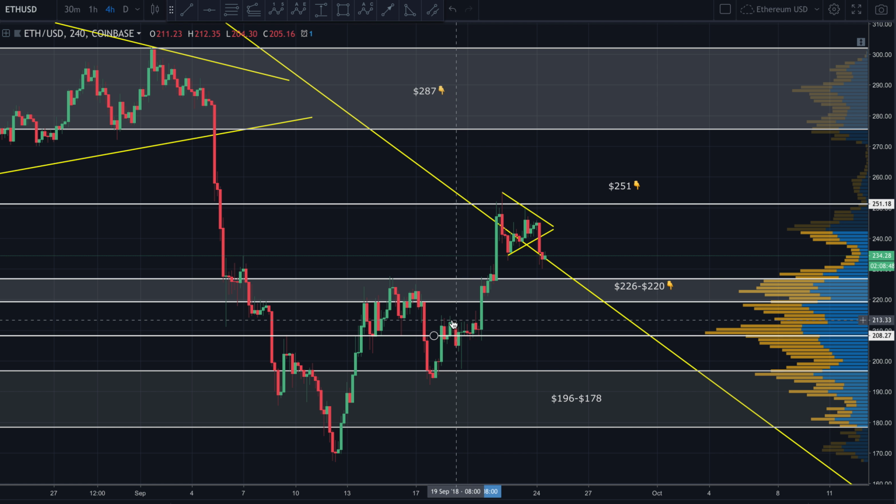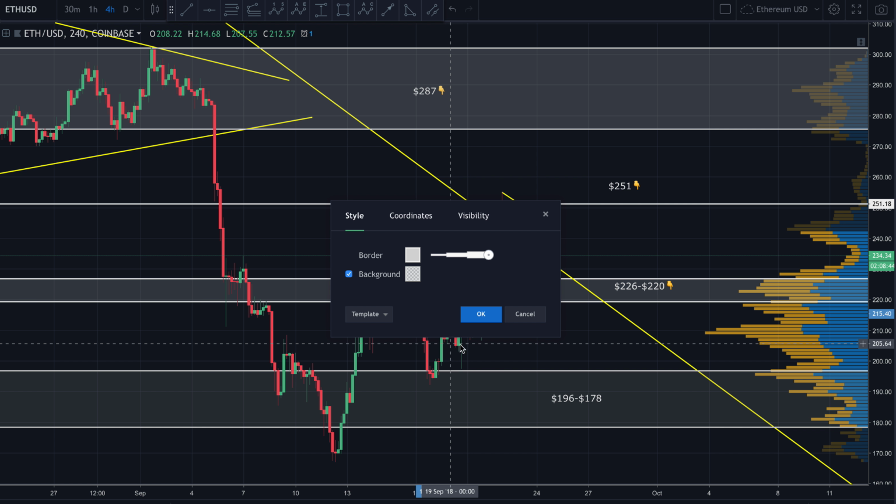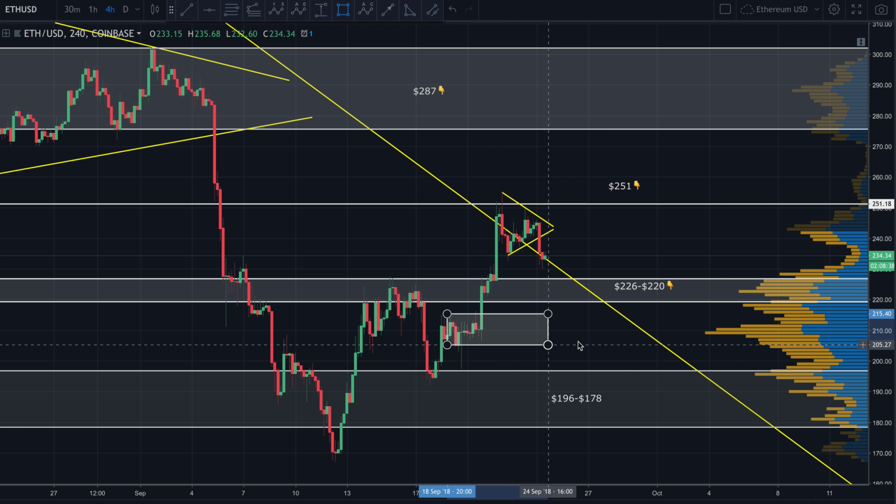We can see this order block right here. In fact, that's probably the bad indicator to use. Let me use this order block. Cancel that. This order block right here, let me see if I can get this here, guys. Sorry about that. Right here.